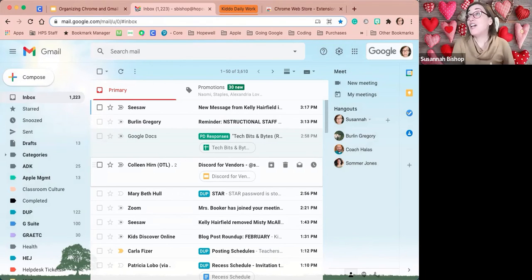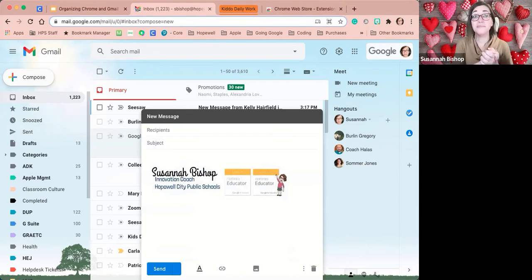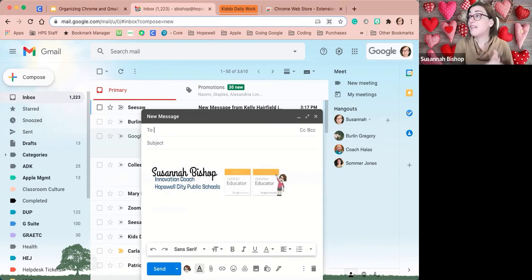Okay, so to create a template email so that you don't have to keep typing the same thing over and over, you come to Compose. I like to not send it yet. The last thing I do is put in the person I'm sending it to. So you'll want to make your subject. I'm going to do test template. I'm going to put the body of my email in.